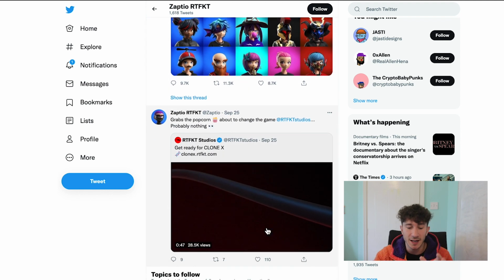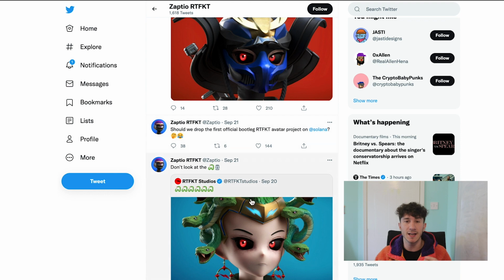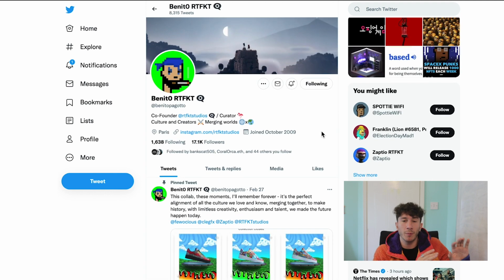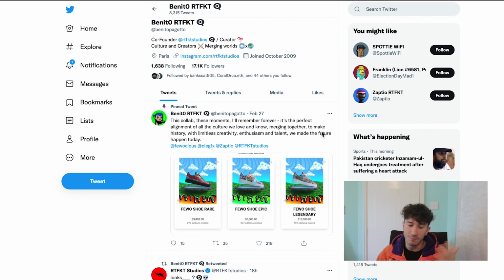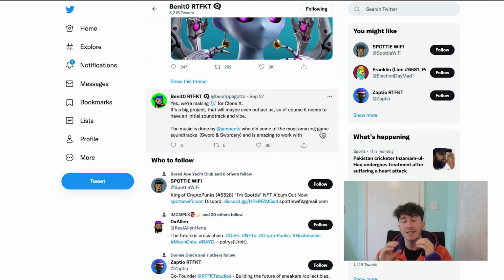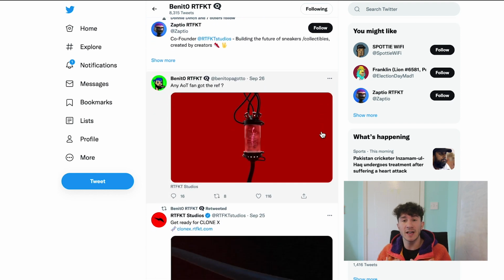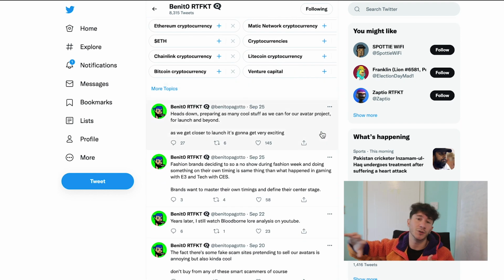You can see by the things they share that they're genuinely proud of what they're doing, and that really gives this idea that A, they're not going to just drop this project and do a rug pull like many other NFT projects in the space at the moment, and B, they have an audience that's interested in RTFKT Studios and the journey that they've been on, which gets them invested, and it means that there's long-term potential from these individuals as well.